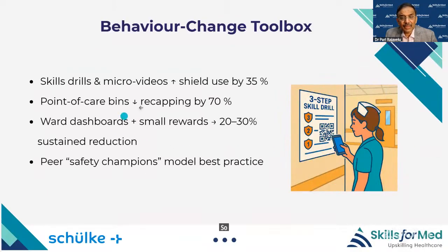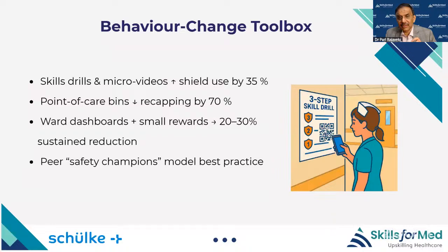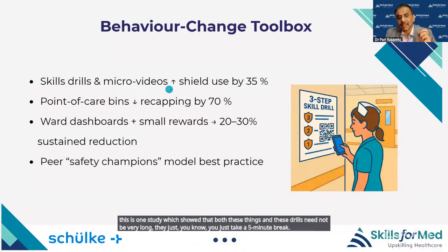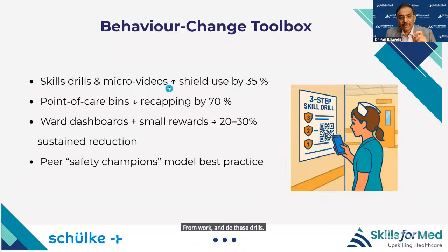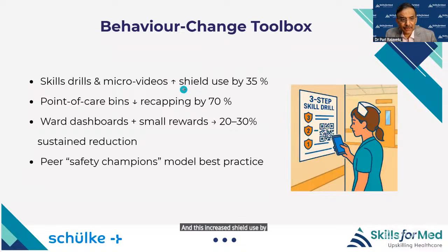So for behavioral changes, we need to do skills drills and keep micro videos. This is one study which showed both these things, and these drills need not be very long. You just take a 5-minute break from work and do these drills. And these micro videos are like YouTube Shorts or Instagram Reels, and these increased shield use by 35%.